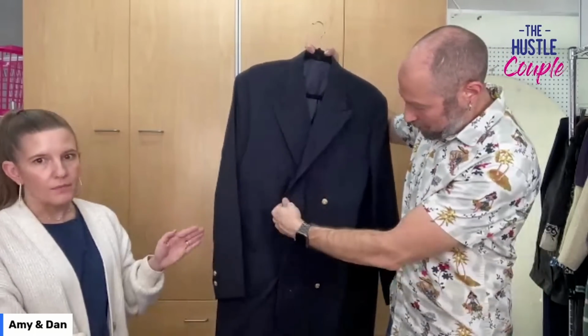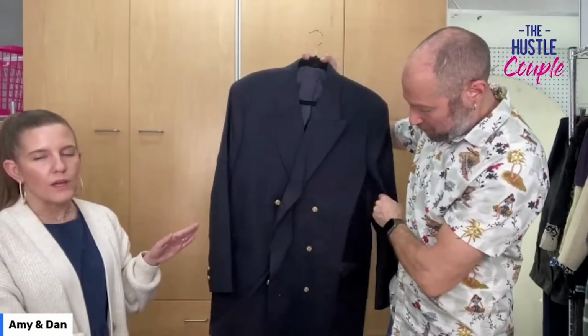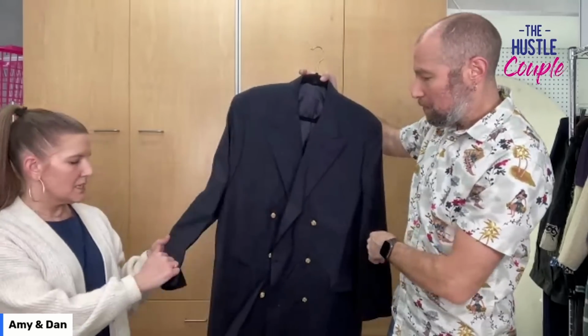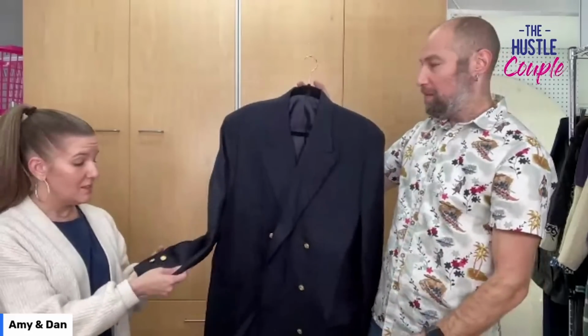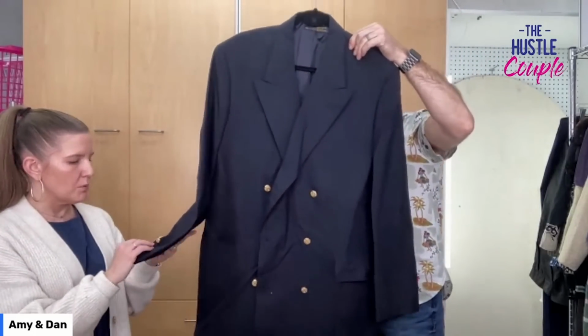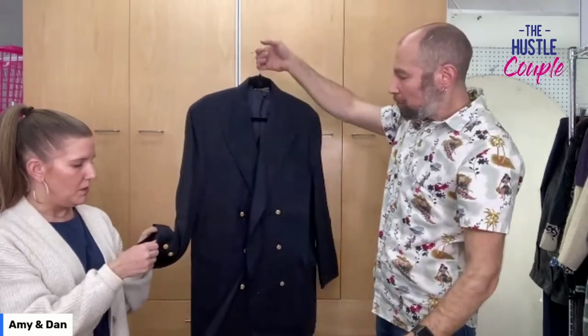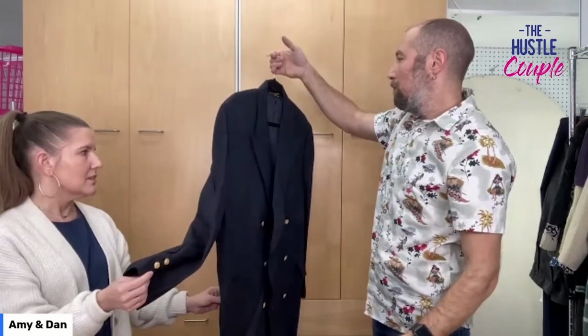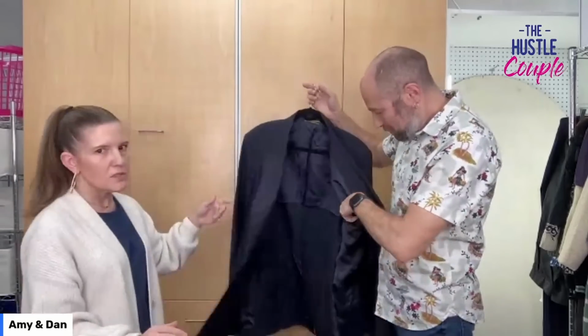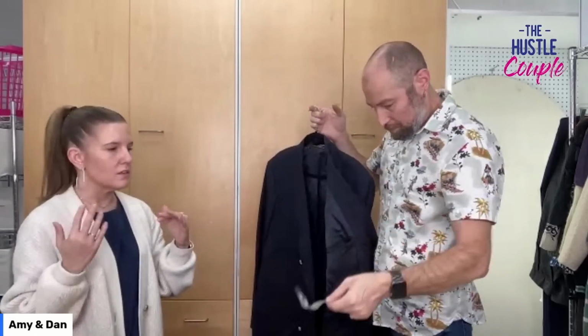It looks like a uniform. It really does. This would be a great Halloween costume piece for somebody. All it's missing is some gold ribbon right here. Yeah. This is very, very uniform-esque. In fact, I wouldn't be surprised if it were a uniform. I've never seen anything like this that's just fashion. It's so military. As a costume designer, I know what a military uniform looks like.